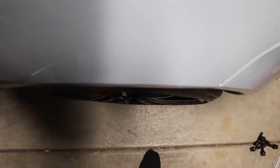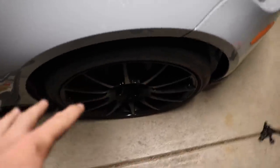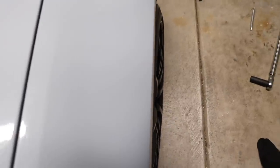Alright guys, I think that is a pretty flush fitment. Obviously the tire gap is still insane, don't get me wrong, but I think it's pretty flush, honestly.